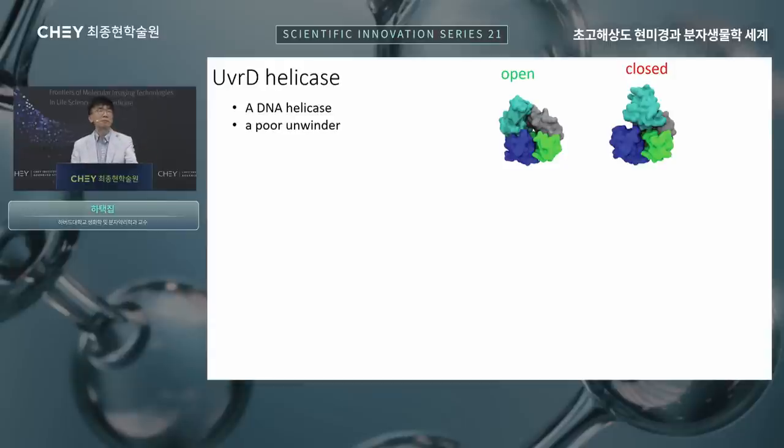We've been studying a protein called UvrD, a helicase important for DNA repair in bacteria. It unwinds the DNA, but it's known to be a poor unwinder, meaning that if you have a single copy of the protein, it unwinds DNA very poorly. It has two different conformations, open and closed. We can label the protein using green and red dye molecules so that we can distinguish between the two forms in terms of the distance between them, giving you high FRET versus low FRET.